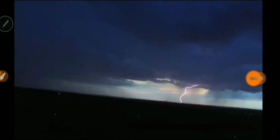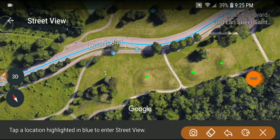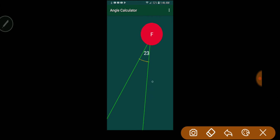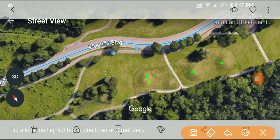And I just had to show this one because this is cool. Caught that with my drone. Oh, and here's Mounds Park again. And somebody stated in a previous video that they saw four mounds. Yes, you did see four mounds because here's the fourth one. This one right here, and this was done after these ones. And these are in the layout of Orion's Belt.